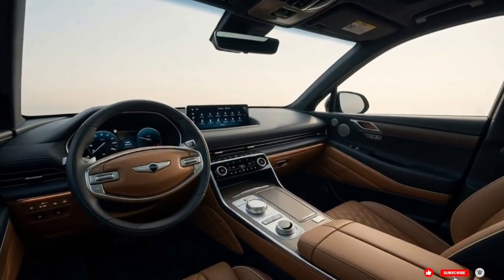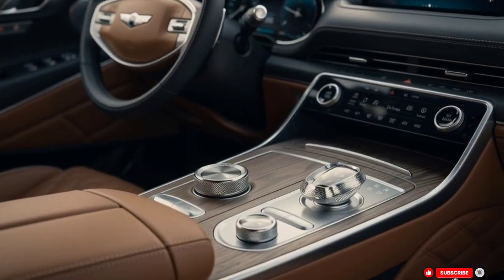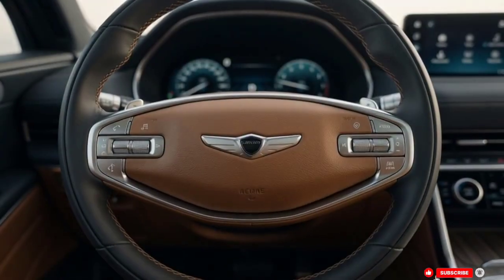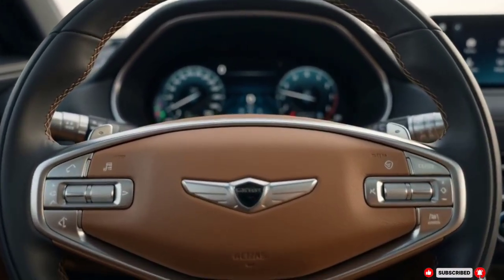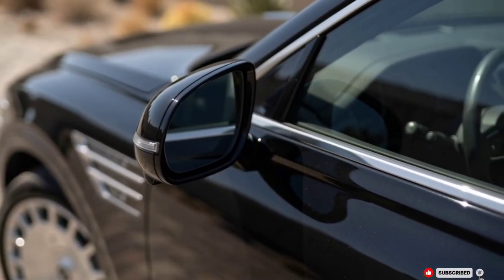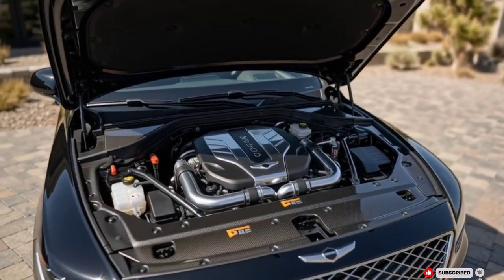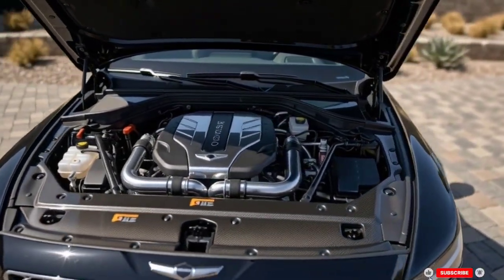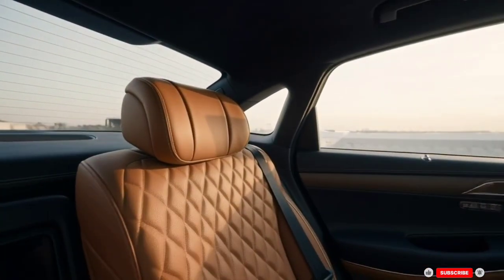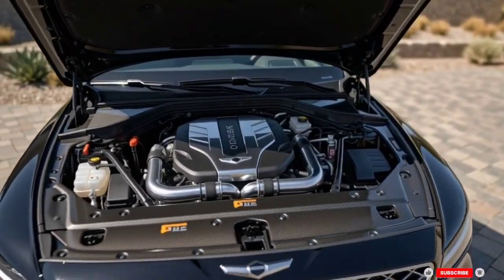This isn't just another oversized crossover with a fancy badge. It represents a fundamental shift in how we define prestige, performance, and presence. While the heritage brands have been resting on their laurels, Genesis has been busy, engineering a vehicle that blends high art aesthetics with a level of technological sophistication that feels genuinely disruptive. We are talking about a flagship SUV that challenges the very architecture of modern luxury, pushing boundaries that competitors like BMW and Bentley haven't even dared to touch yet.